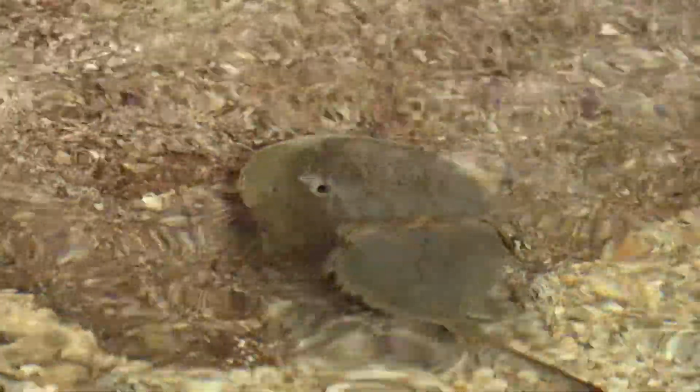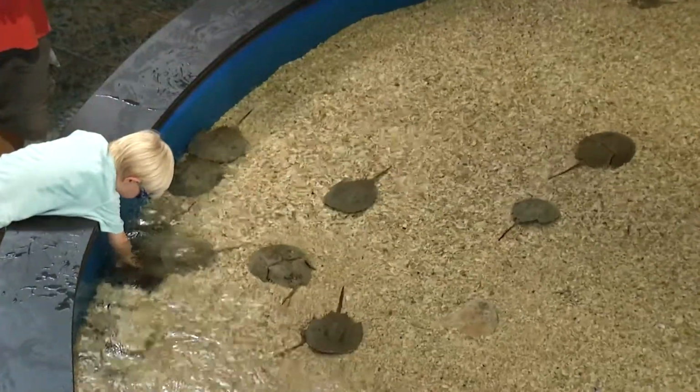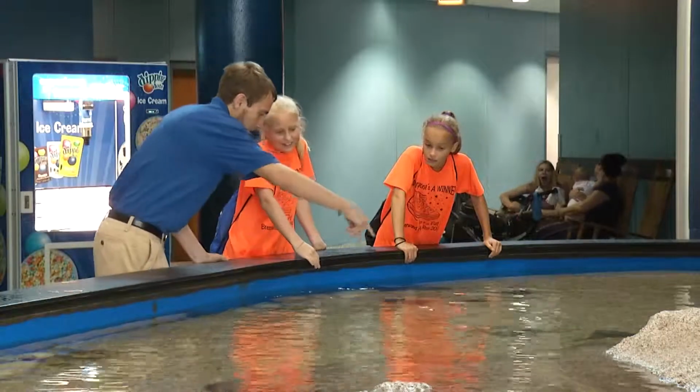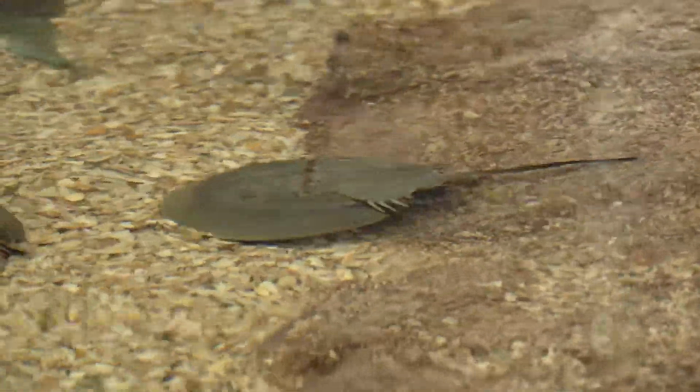But one of the things that's really unique about it is you have the opportunity to touch and meet horseshoe crabs. We have educators here on staff that can tell you more about these really unique animals that you can see in Tampa Bay, but you get to touch them, learn more about them, and what makes them so unique.